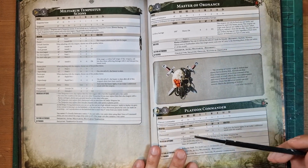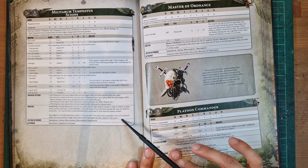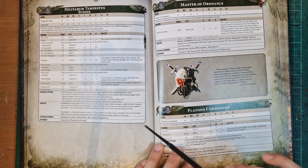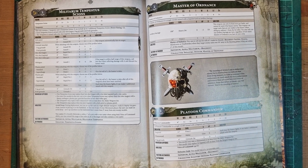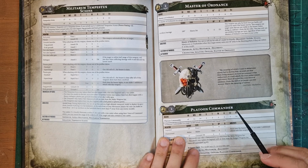That's it, deep strike. Cool. And then Voxcaster. So this, interestingly, basically allowed you to boost the order range by 18, not 24 like you can today with the Master Vox. Master Ordnance still exists. And this is interesting.